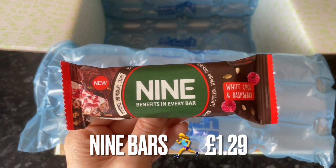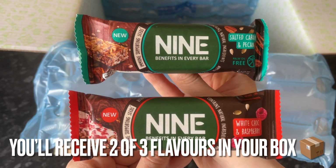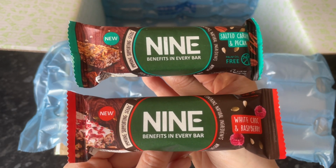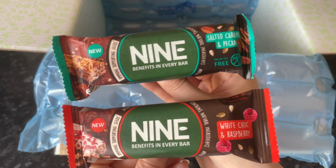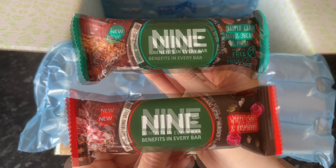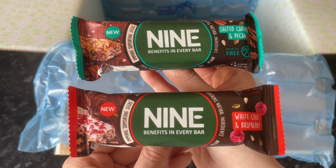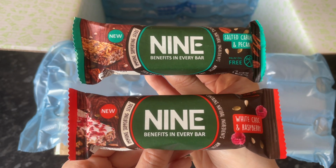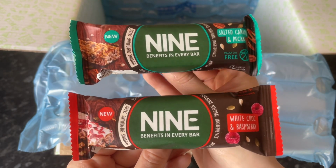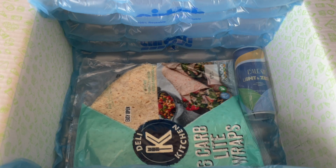Out of the box next, we have a couple of 9 bars, and again, you will receive 2 of 3 flavours. I received the salted caramel and pecan and the white chocolate and raspberry, but there's a dark chocolate pistachio and Brazil nut version too. These are basically chocolate and seed bars, so a wee bit better for you than a Mars bar or something like that, and will keep you going for a good wee while, I reckon. And I do like having these kinds of things in the snack drawer, because these are the kind of things that I'm going for more often than not.